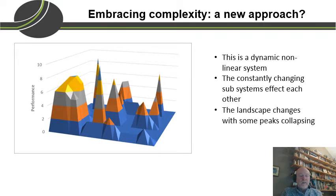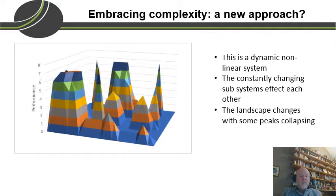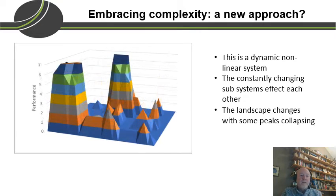So these systems are dynamic, which means that they are constantly changing. The parameter space and the consequences of the parameter space mean that the changes result in peaks growing, disappearing, moving to different parts of the landscape. And so not only do we have the difficulty of finding the biggest peak at one instant in time, we have the challenge of predicting whether that peak is going to exist in a few months, years, decades time. So this is a complicated challenge.